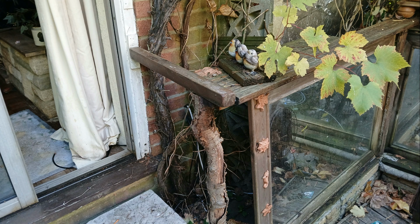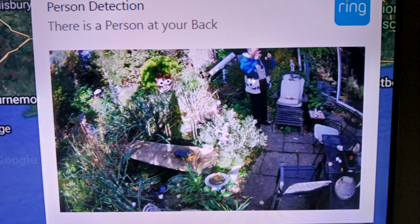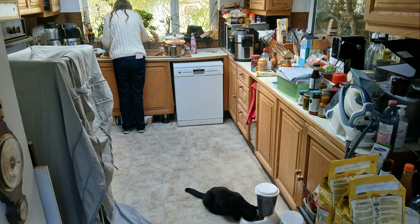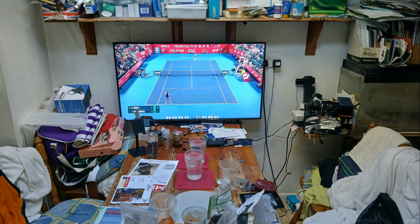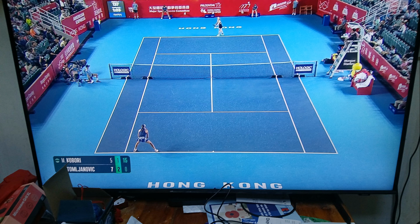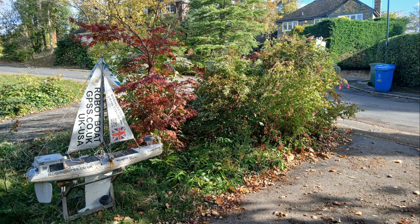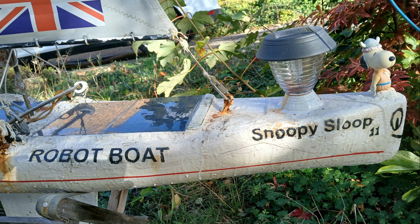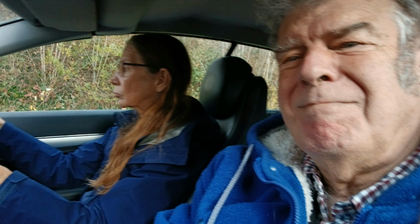Oh yes, that's the Ring camera going off. And there's Toadie eating in the kitchen. So he's got plenty of food while we're away. And of course Lady was there with him as well. So we're pretty well ready to go. Yes, there's the robot boat in the front. The weather wasn't too bad for the trip actually. And yeah, so we're off.